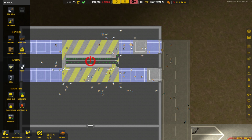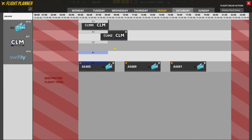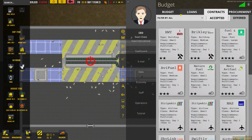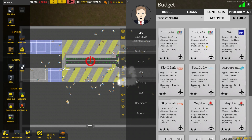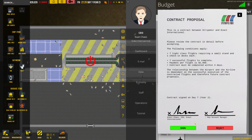So hang on, let's quickly see the flight planner. For tomorrow, all of the flights went out, so for tomorrow we don't have a lot going on. So I need to grab a contract for another small plane contract. Let's grab one. Airlines, the small ones please. Stripe Air. Please sign me up.